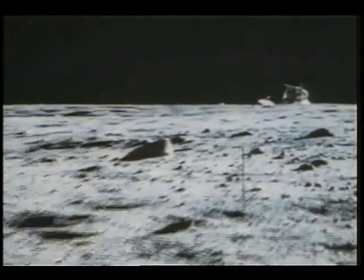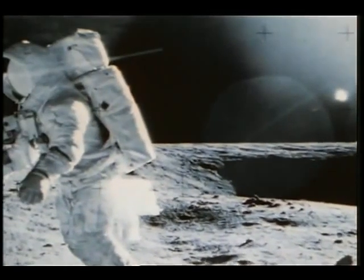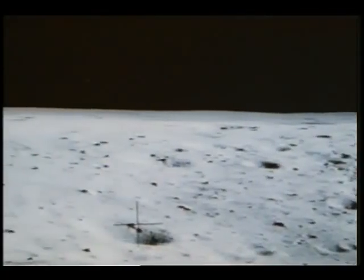Pete, now we show you're 1,200 feet from the LEM. Okay. You know what I feel like, Al? You ever see those pictures of giraffes running in slow motion? That's exactly what I feel like.